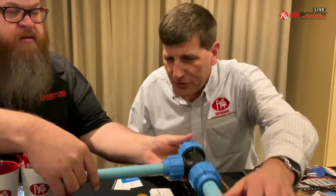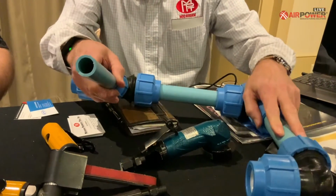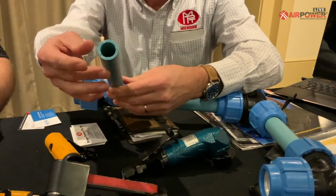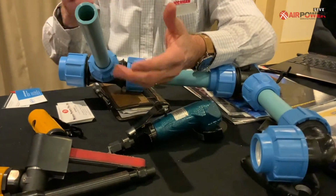You guys are very diverse. Very diverse. Now, most companies I've gone to, I don't see tools and piping. I'm assuming this is air. This is air. The unique piping system is polyethylene pipe, not to be confused with PVC, but it has a very thick wall. So it's self-insulating, where aluminum pipe allows for heat transfer, so you don't get the moisture in the lines.